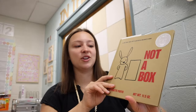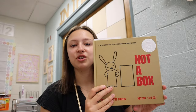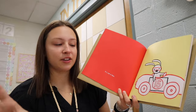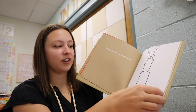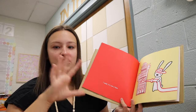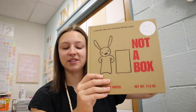This one is one that I use during either the first or second week of school as I'm getting ready for science. I usually just watch the YouTube video, but now I have the book and I'm really happy that I do. Basically, the whole book is this rabbit saying, I'm not in a box, I'm in whatever. It's encouraging creativity. I give them their own box and then they have to turn it into something else. So I do a whole lesson around that. I'll probably talk about this more at some point during this vlog.